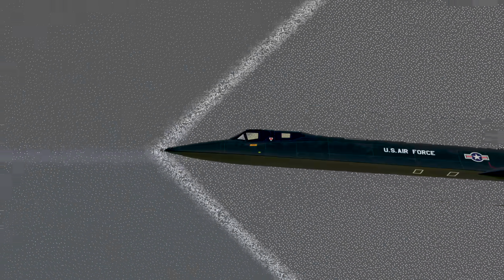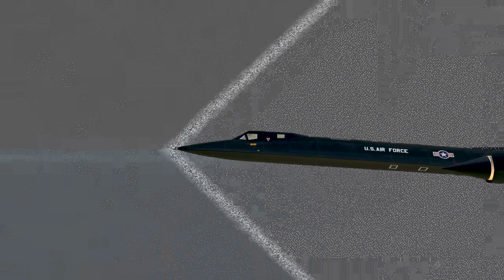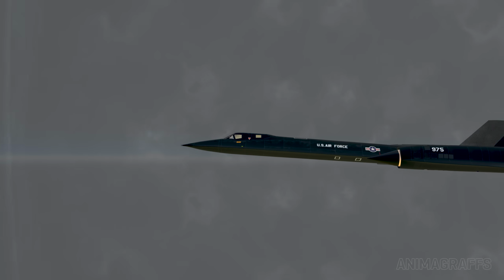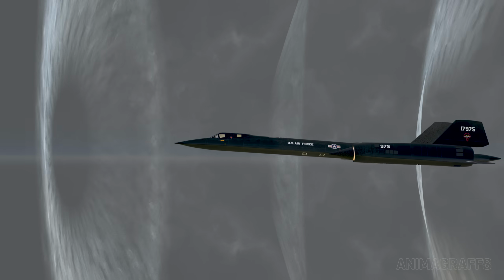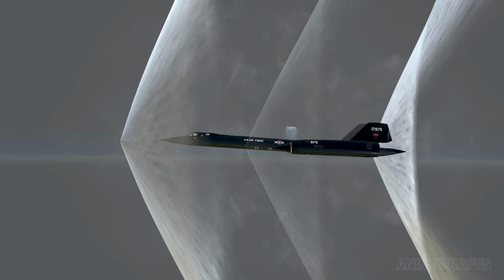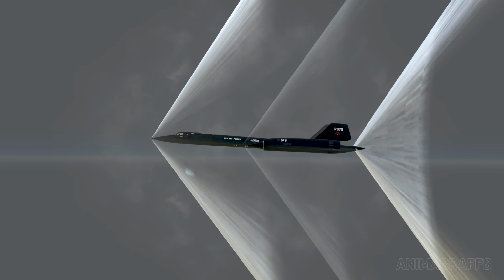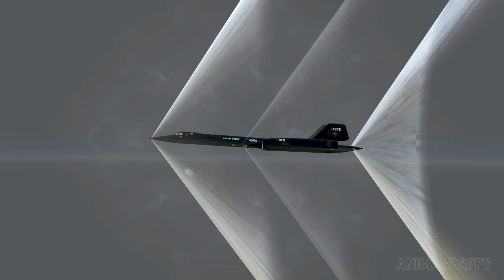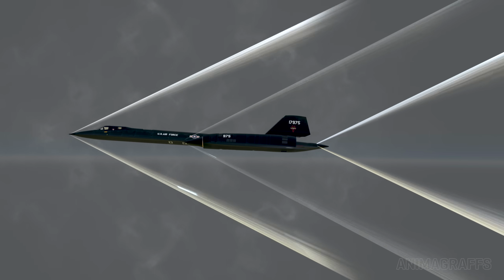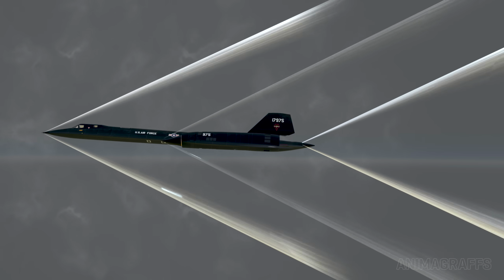On the ground, this happens at around 760 miles per hour in relatively normal conditions. Since they can't move out of the way fast enough, air molecules bunch up when they hit parts of the plane that stick out, forming shock waves that have predictable characteristics, like angles that get sharper with increasing speed, 18 degrees to be precise, at Mach 3.2 cruising speed.